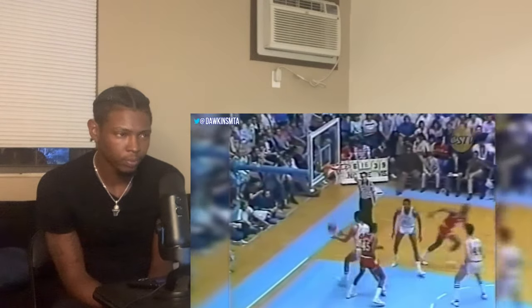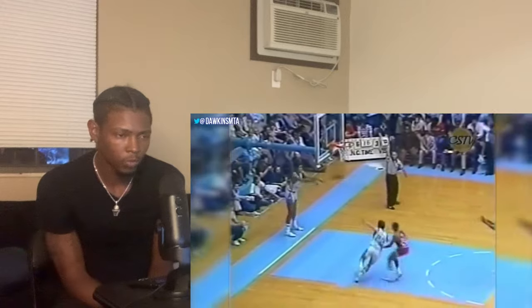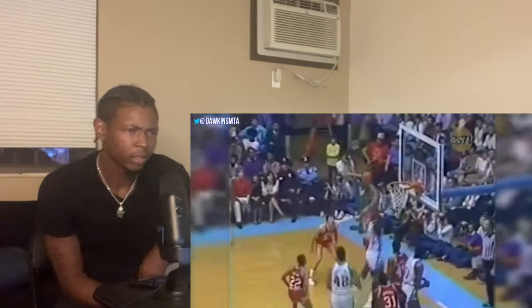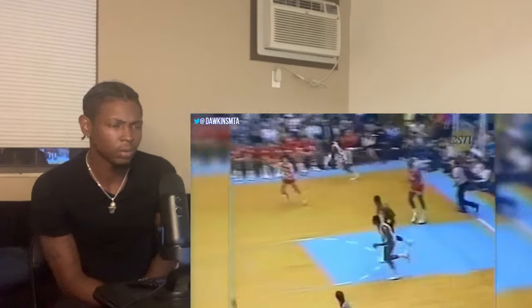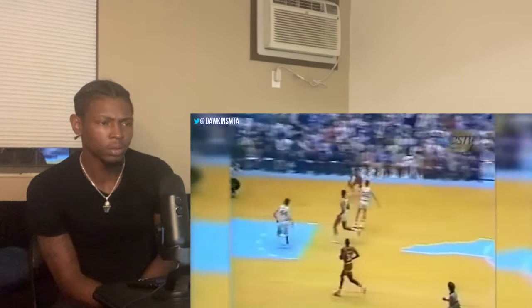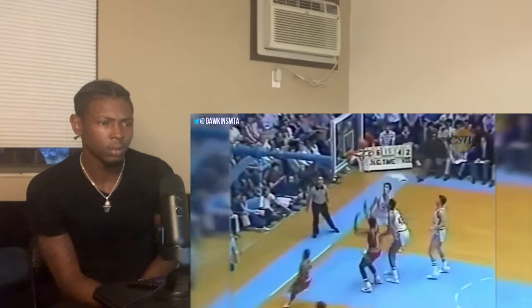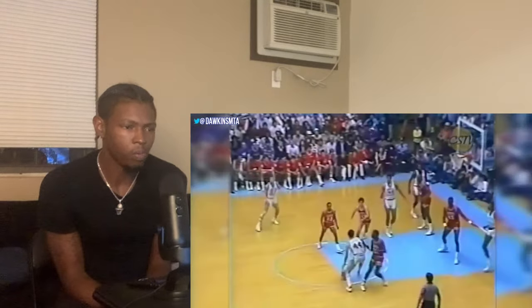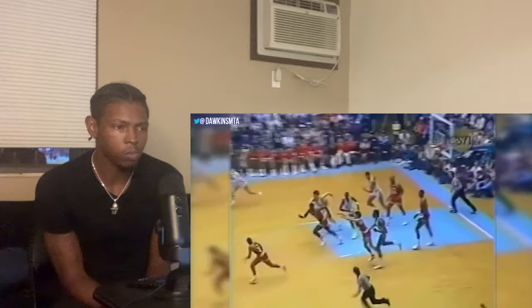Spud. 8 points for Spud Webb. What round did Spud get drafted in? First or second? Charles kicks it up to Cannon. Not up to Spud Webb. He drives on Matt Doherty. The shot is good. It's just Spud. Spud Webb just took it to the goal. He has 10 points. Steal by Gammon.